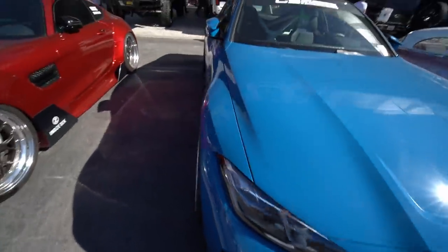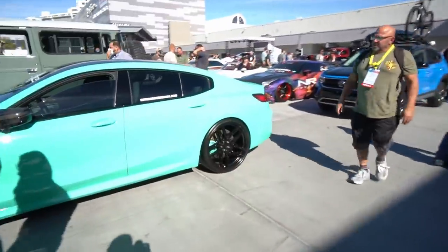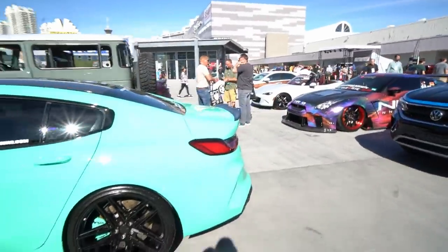Interesting that the laser lights, the little blue accents, and the lights match the color of the car. Got a roll cage already? Boy, ain't wasting no time. Got another M8 over here in this mint color. I'll tell you something, when you got this mint color, the black and the carbon fiber really stands out.